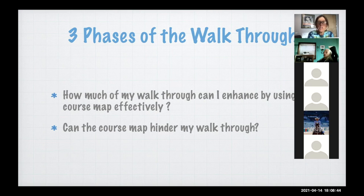How much of my walkthrough can I enhance by using the course map effectively? Most of it, maybe all of it, but that's going to change from course to course. A weekend or so ago, they changed the whole course. That happens so rarely, it's barely worth mentioning. Can the course map hinder my walkthrough? Not as much as it can help, so you don't have to worry about that.